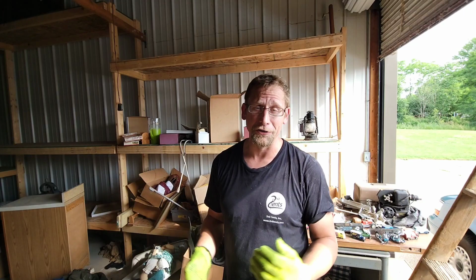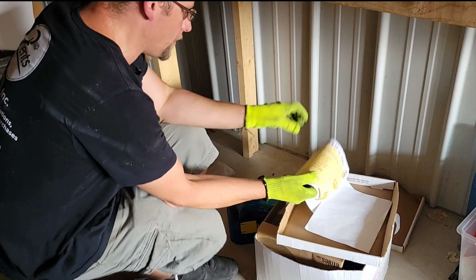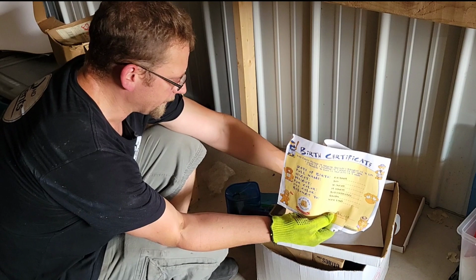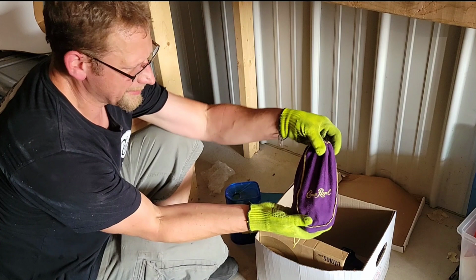So let's go in the back. Let's see what else. But this is all the stuff we already found up here in the front. All right. So we got a birth certificate here for the Build-A-Bear. Oh, a couple birth certificates. I own some new bears. Oh, what's in here? Cell phone thing. Ooh, what is this? It's heavy. Sounds like metal in here.